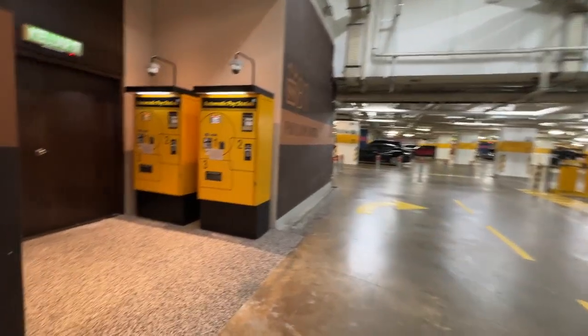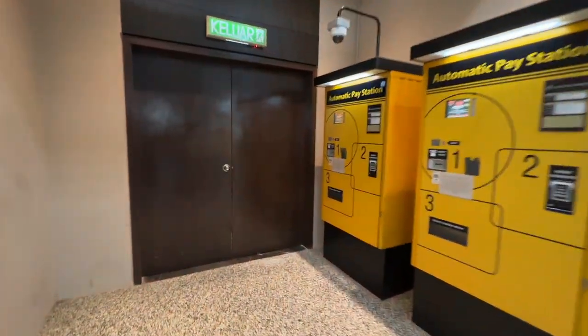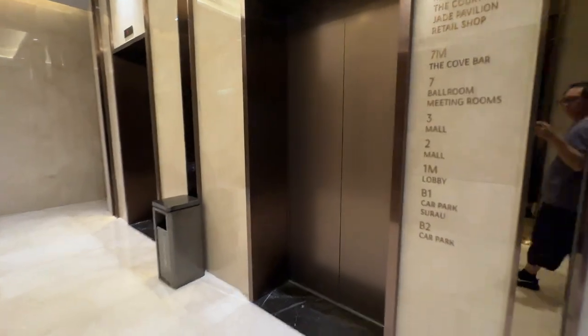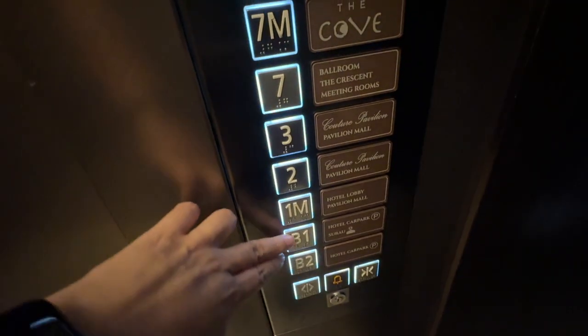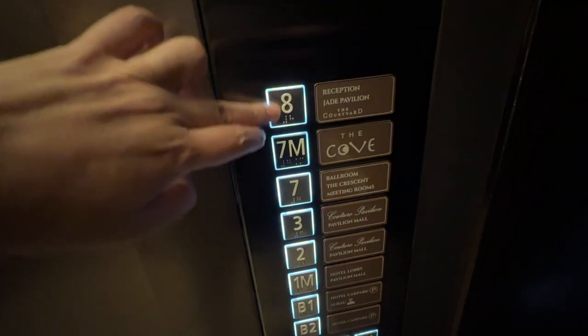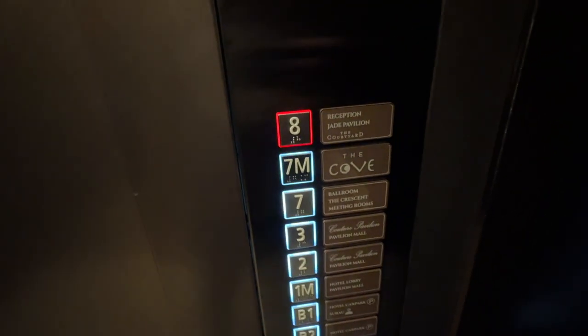I am fortunate enough to get a parking at basement one and there will be a lift going up to the hotel. If you want to go to the main road, press 1M. In my case, I need to check in and the hotel lobby is on level A.